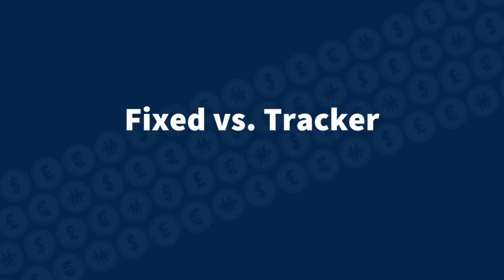Fixed versus tracker mortgage. So we've decided to go with an interest-only mortgage, but which mortgage type do we choose? A fixed rate or a tracker rate? Fixed rate mortgages give you a rate, say 2%, and this is what you pay for the fixed term. After the fixed term, you can then remortgage the deal and renegotiate with a new provider, or they will automatically put you on to a much higher standard variable rate. The bank's standard variable rate will usually be very high, so it's best to avoid these and remember to remortgage when the fixed term ends.